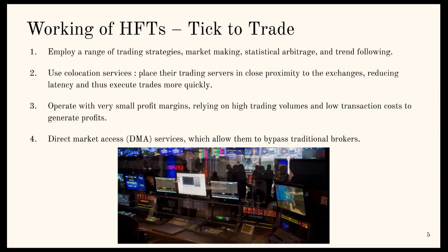Yeah. So next, the working of HFTs. They have a tagline called tick to trade, which basically means that the person who takes a lesser turnaround time in placing the order makes the most money out of it. So they employ a wide range of trading strategies like market making, statistical arbitrage, and trend following.